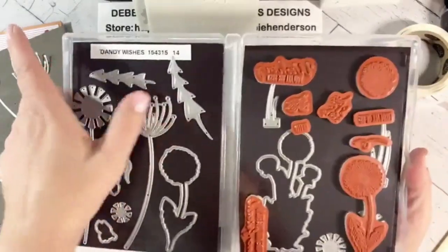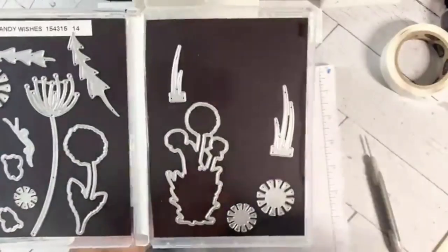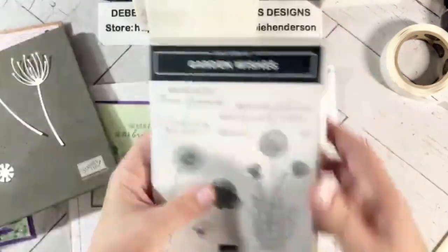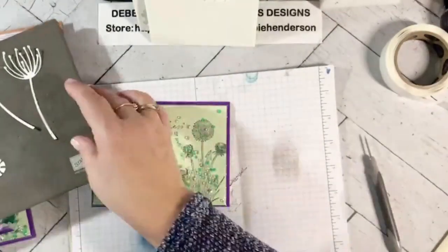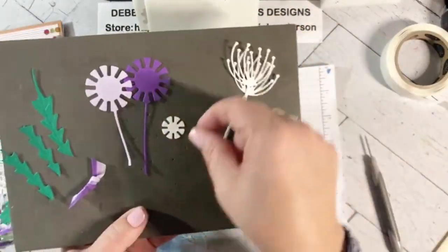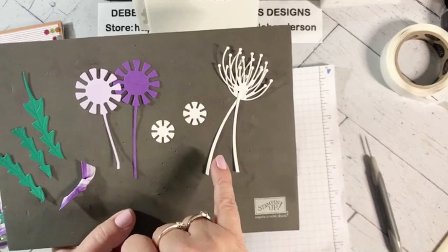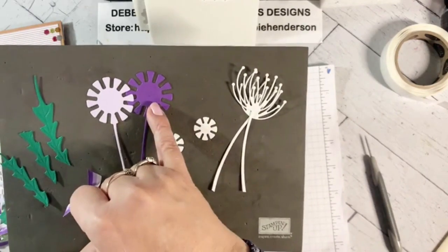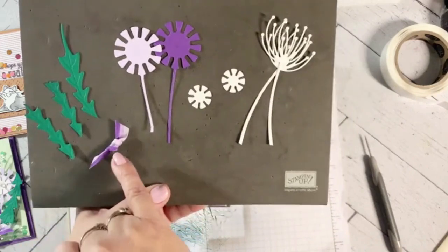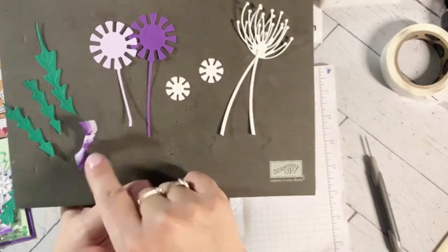And you can see here all the pretty shapes. There's quite a bit, there's 14 dies in this set. So I've gone ahead and pre-cut Whisper White on these ones and the centers, which will now be called Basic White, Gorgeous Grape, Purple Posy, Shaded Spruce, and then a ribbon is just tied in a knot.